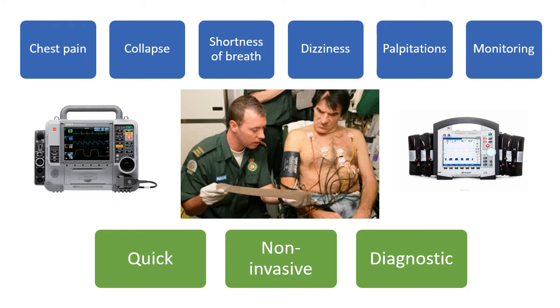If a patient has collapsed and we want to see the activity in their heart. Maybe shortness of breath, which could be a side effect of a cardiac problem. Dizziness, if the heart isn't beating as it should and perfusing the brain with oxygen, the patient may feel dizzy. A patient may be complaining of palpitations, which is the sensation of their heart beating in their chest. It may be an arrhythmia, which we can pick up on an ECG machine. And of course, we use it to monitor a patient's heartbeat while they're in our care.